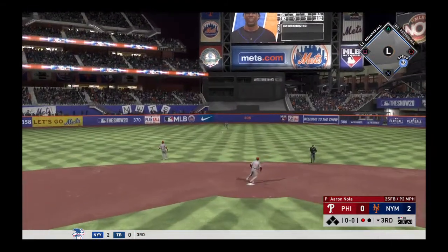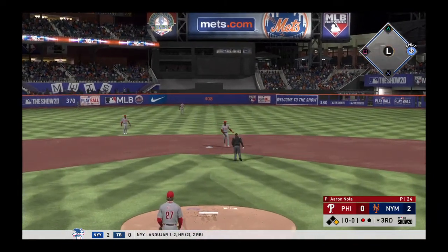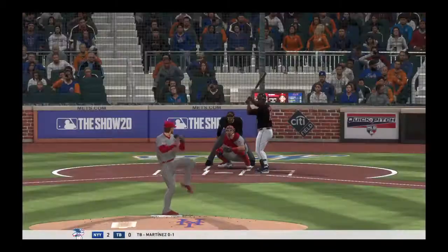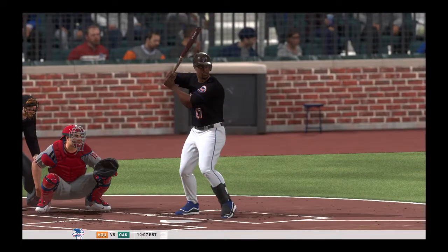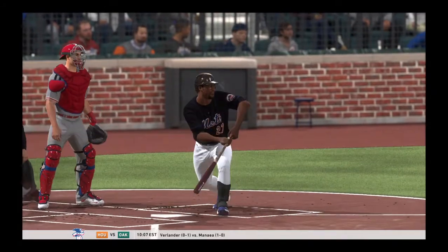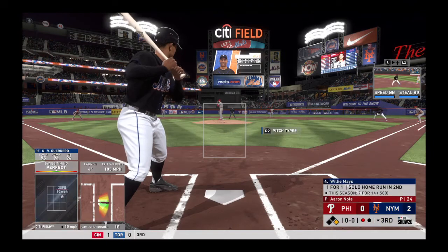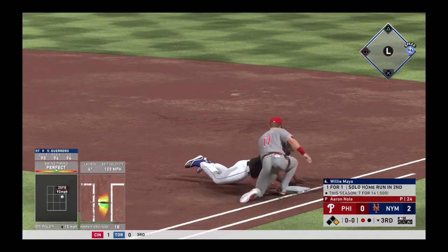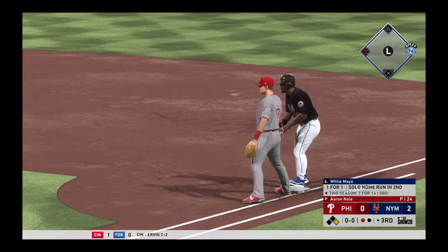Into center field, line drive base hit. Sometimes the first pitch is the best pitch you'll see all at bat. Definitely coming out of his shoes, aggressive style. First pitch, base hit up the middle. And prior to the first pitch, he'll look to first, and he'll get back in safely.